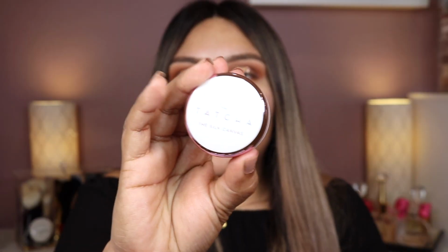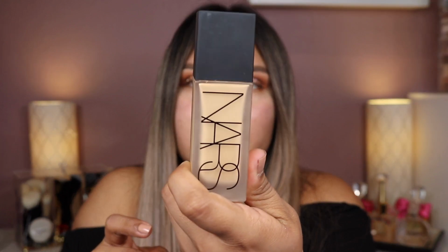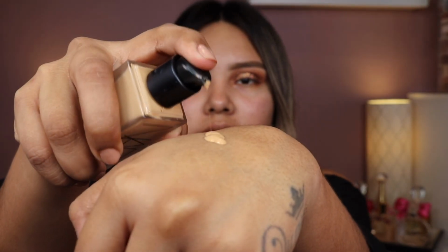I'm going to move forward onto my face. So my Tatcha is completely almost gone. Okay, moving to foundation, I'm gonna use NARS and I'm gonna get 2 pumps.